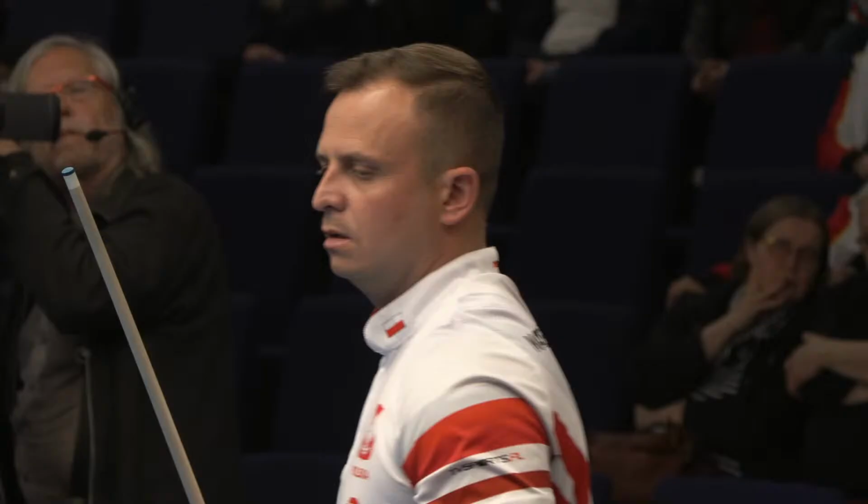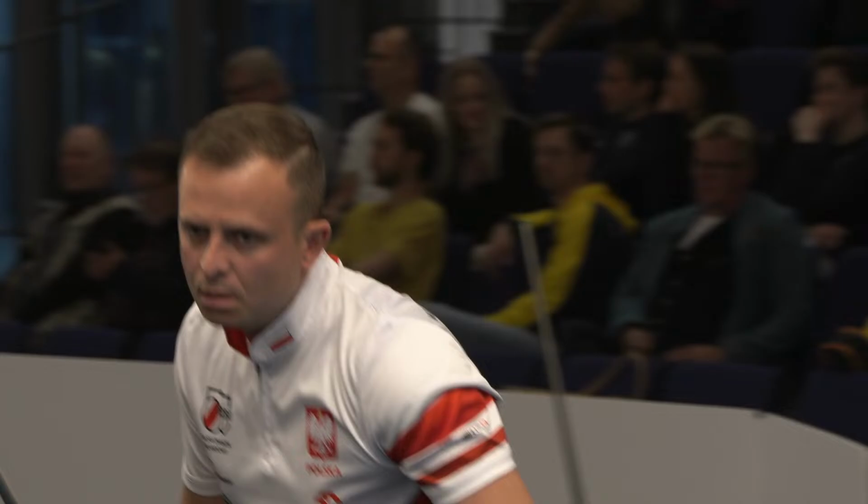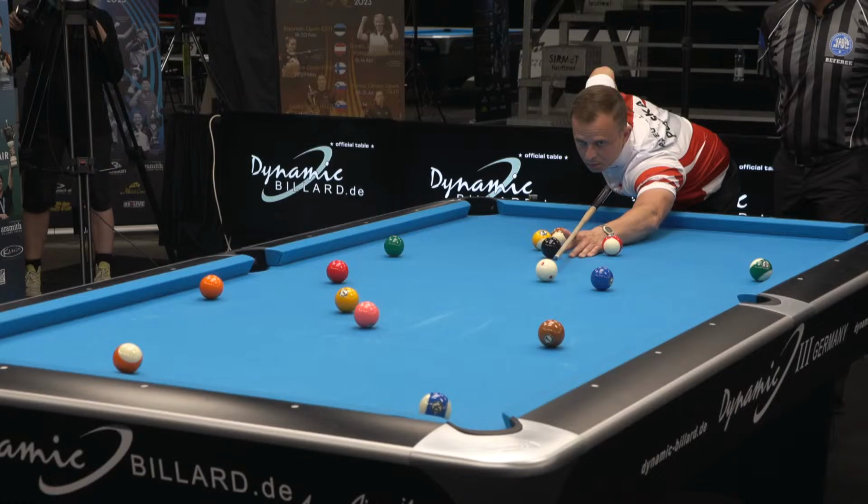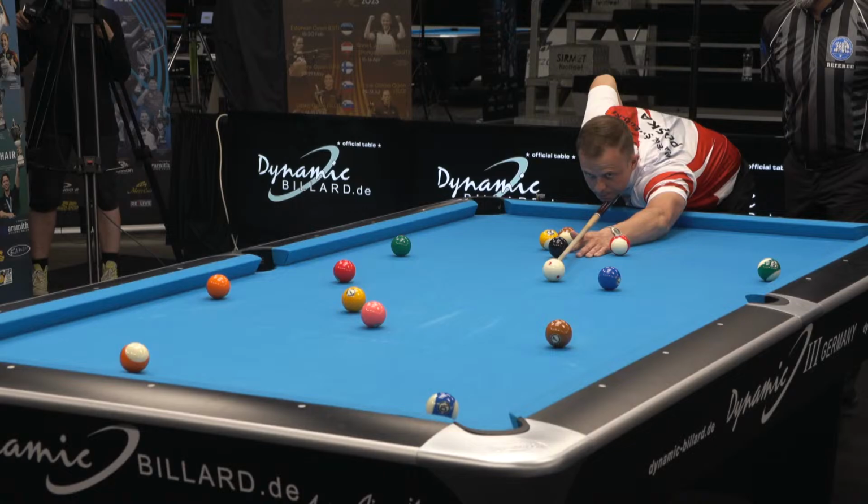Again, his positional play is letting him down here. He really didn't want to bump into the 15. He's made the 9 and 15 a little bit tough. He's got the red 11 stripe there that he can use to open him up, but didn't need the extra work.